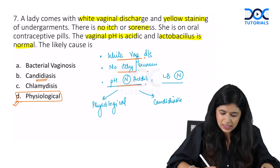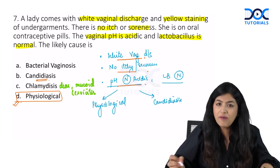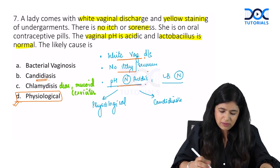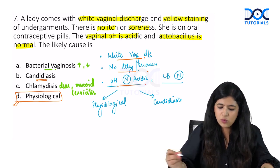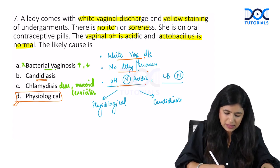It causes a clear mucoid discharge, but that comes from the cervix. So this is a cause of cervicitis, not the answer here. Candidiasis, I've already told you. Bacterial vaginosis, the pH will be higher, the lactobacillus will be lesser. Okay, so that is also not the answer here.